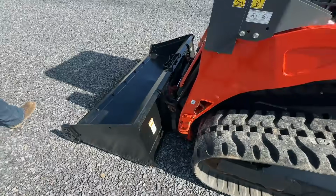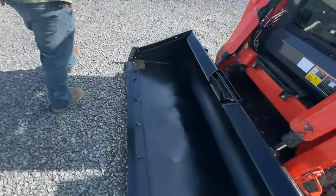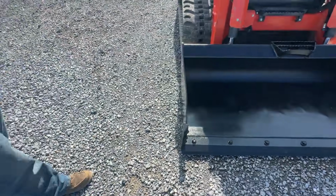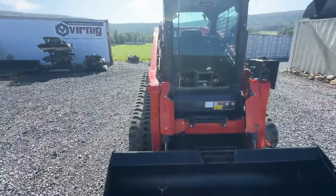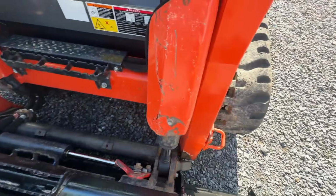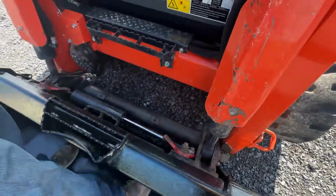Again, up front, 84-inch smooth edge bucket. There is one ding here in this side plate. It's the way it was whenever it came off the other machine. Up front, there are some stone chips on this machine from him handling 2B stone. Come back and it chipped up the fronts.